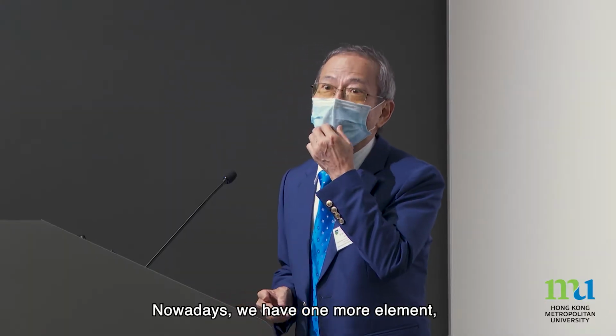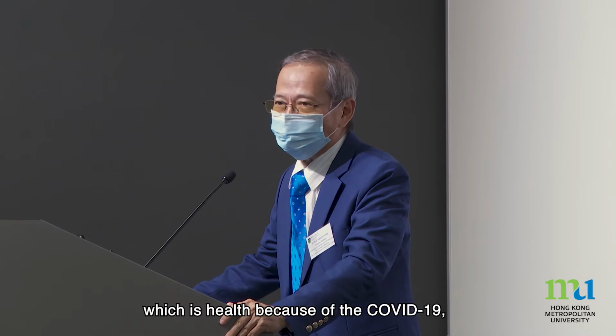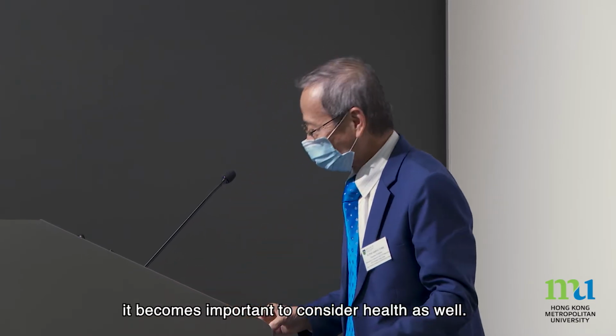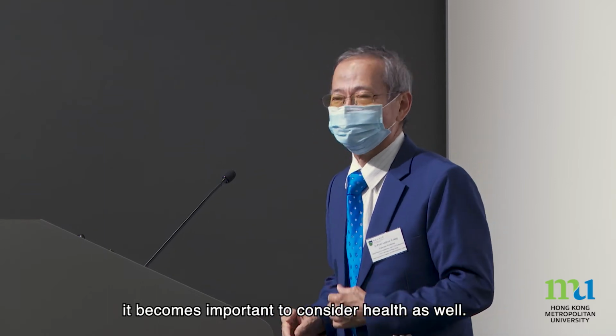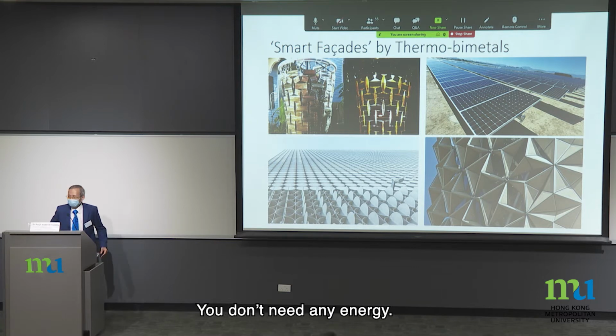Nowadays, we have one more element, which is health. Because of COVID-19, it becomes important to consider health as well. So we start with very simple, smart buildings. You don't need any energy.